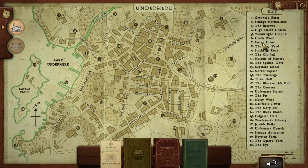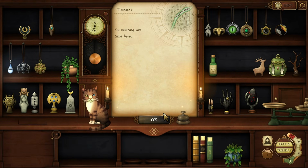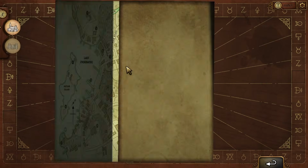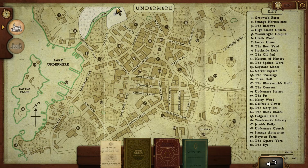Wyatt Green. There doesn't appear to be a Wyatt Green here. Lake Undermere, maybe it's a road. Oh no, Wyatt Green, Wyatt Beck. That's what it was. The Barrows. Does this do anything? I'm wasting my time here. Oh gosh, that actually wastes time. Okay, never mind. Maybe I shouldn't do that. I can't select Wyatt Beck itself.